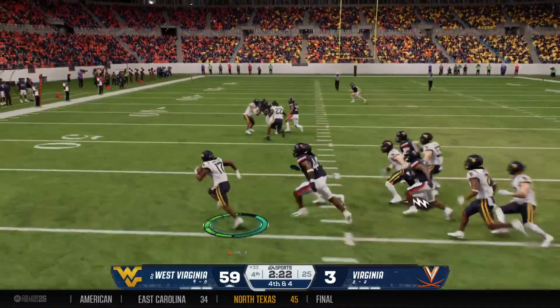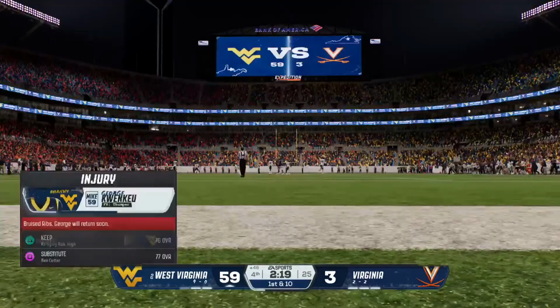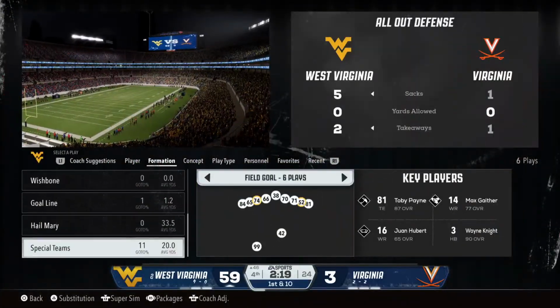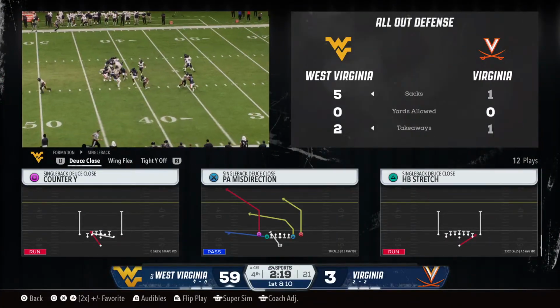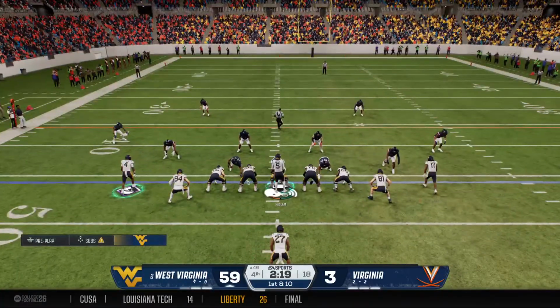Now on the return. He only needs a sliver of daylight. Found a little running room on that one. Picked up some nice blocks before he's run out of bounds. West Virginia has it in the offense ready to go to work.